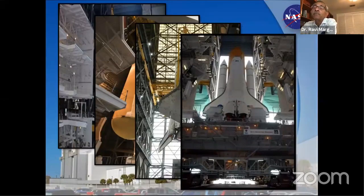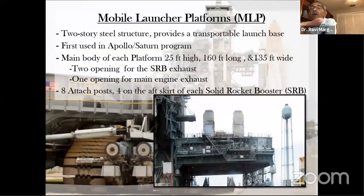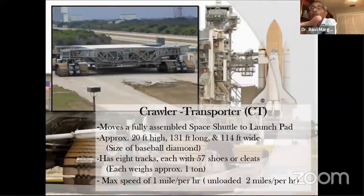So then we put everything on this crawler transporter. This mobile launcher itself weighs 9 million pounds or 4.5 million kilos. We have a crawler transporter, which itself is about 3 million pounds, right on the top here. It's about 6 million pounds. And next, you'll see the whole stack.